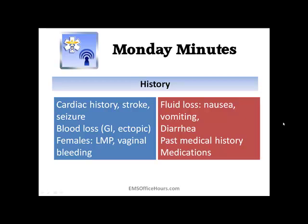Maybe they've had a lot of fluid loss, and that can be from nausea or vomiting or diarrhea. Check their past medical history for previous syncopal episodes and check their medications. Sometimes changes in medications can also cause them to have a syncopal episode as well.